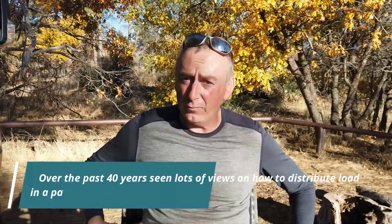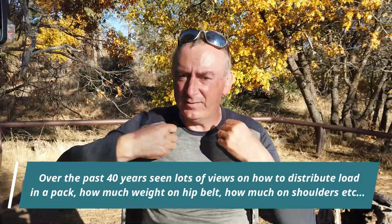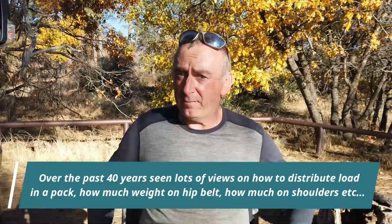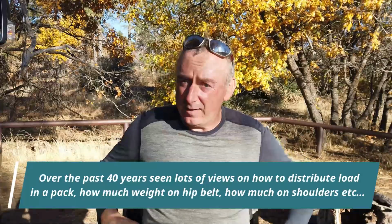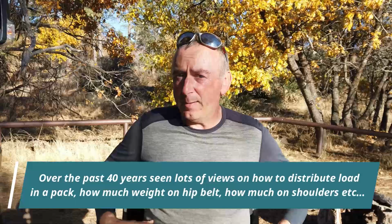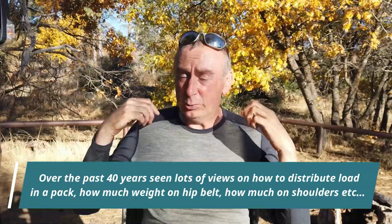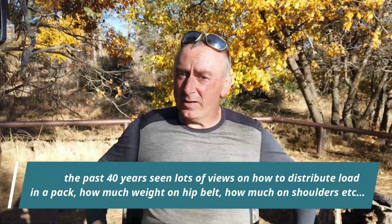Another thing is if you're new to using these packs, there's a debate about how much weight or tension you put on the hip belt and how much you balance it on the shoulder strap. I am one of these hikers that actually I like a very strong hip belt. I like lots of comfort, and I have a sizable amount of weight on the hip belt such that I can actually just have the shoulder straps loose, and most of the weight is on my hips.